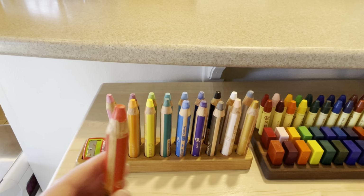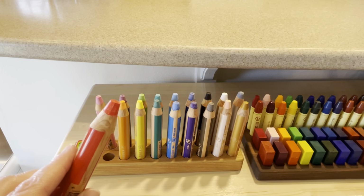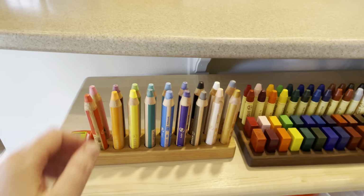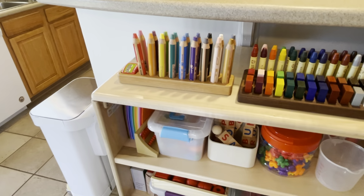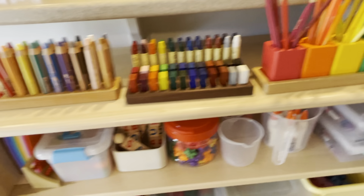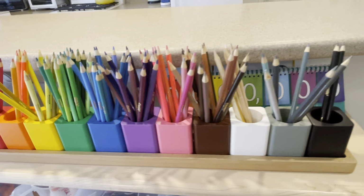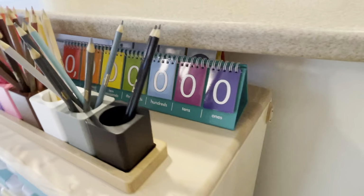You can actually draw on windows with these, and you can draw on the whiteboard with them, or you can use them on paper. The kids like these a lot. I think that's our 2nd or 3rd set of them. And these are colored pencils. This is just a really big set, I think of 100 Crayola colored pencils.